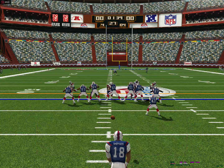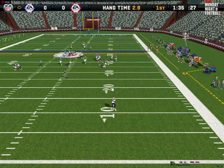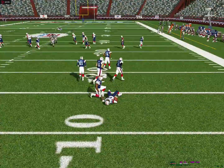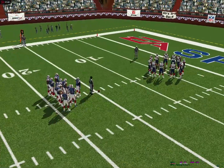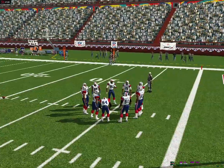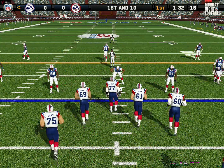Shepard comes into the game for the punt. Wilkins sets up to run back the punt. From the 13, Wilkins manages almost nothing on the return, going down at the 15-yard line. First and 10. Ball on the 15-yard line.